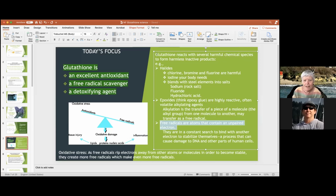So now let's look up here and see what kinds of things that glutathione actually helps with. It reacts with harmful chemical species, certain chemicals, to form harmless inactive products. That's really what it means to be a radical scavenger. And I've listed a few here. One is compounds called halides, and that includes chloride, bromide, and fluoride. It includes iodine, which your body needs, and glutathione mixes with iodine to do very productive things.